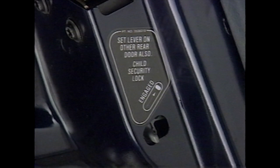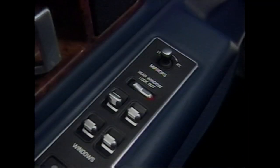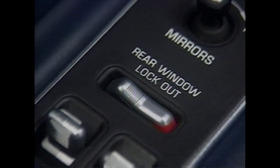Safety is paramount, with standard driver and passenger side airbags supplementing the active front seat belts. Other safety features include child security locks for rear doors and windows. When the switch is in the lock position, the rear doors will not open from the inside. A similar system allows the driver to cease power to the rear windows.